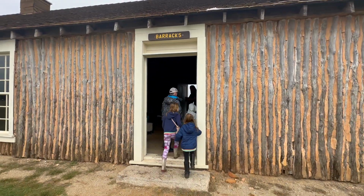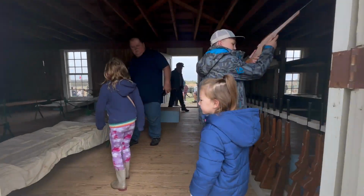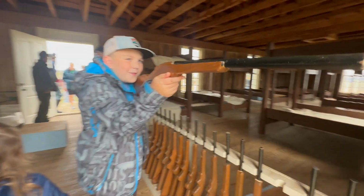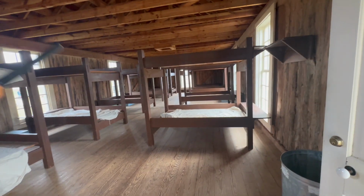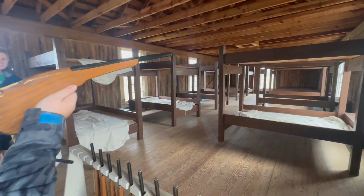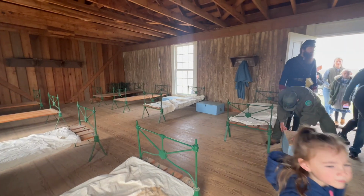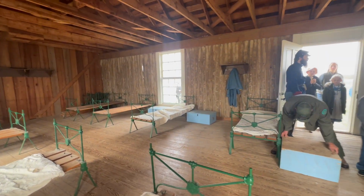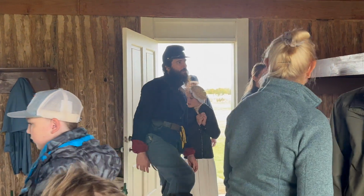So right here is a barrack, or you can call it where the men sleep. But the guy in here will talk about it a little more. An entire company, knowing the new words, would have been about 50 people.